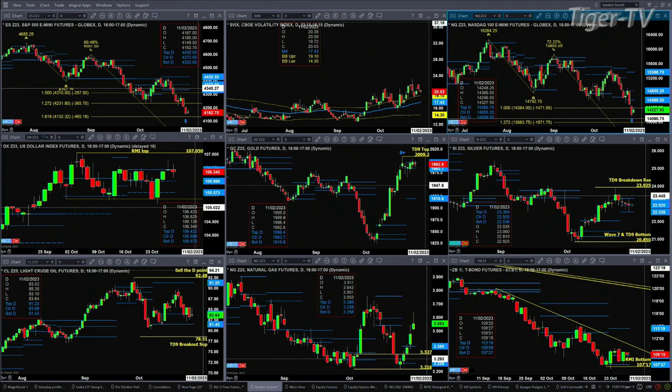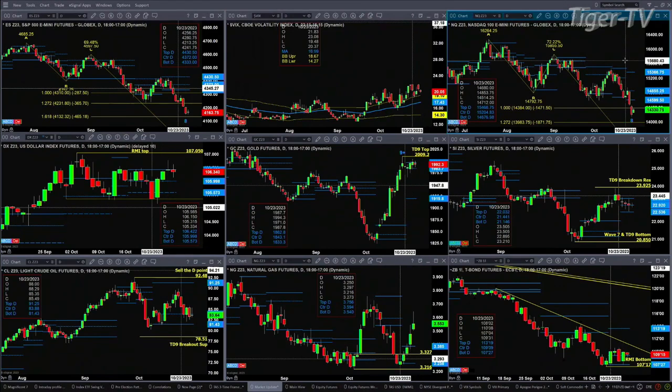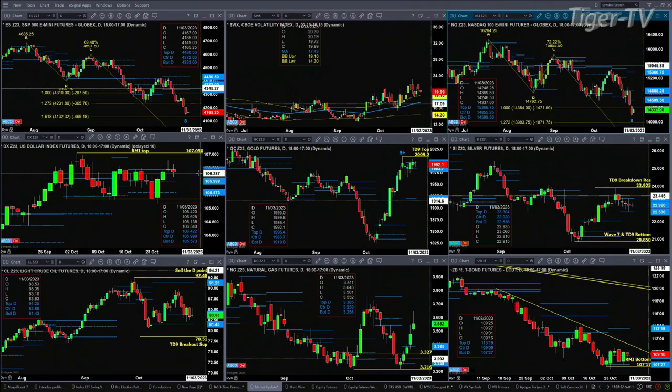The NQ is also going to complete or confirm a TD 9 count bottom today, as long as price closes at the end of the day below 14.712. If we take a look at the U.S. dollar index, still consolidating inside that daily profile, finding resistance at the top of the profile. That's at 106.42. Of course, it's all being driven by what's going on inside the euro, the yen, and the pound. If we take a look at the Goldilocks, also consolidating inside its daily profile.